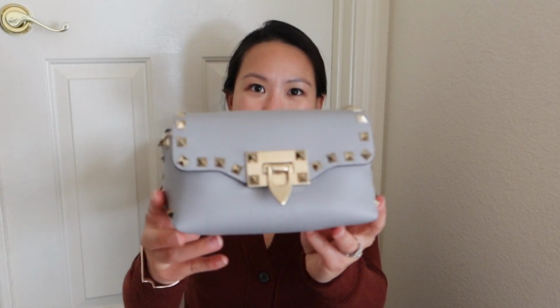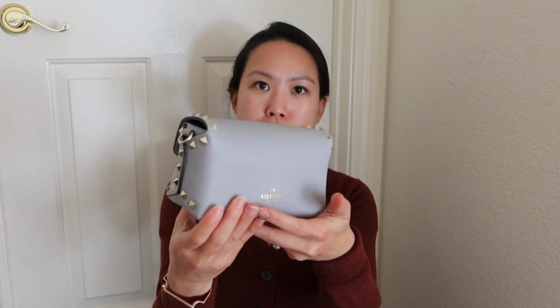Now, the design of it makes it look very fashionable as well. As you can see, it looks really pretty. For the size, I think it is definitely functional, but I think it is also very fashionable. Again, this is one of those that fit both for sure.